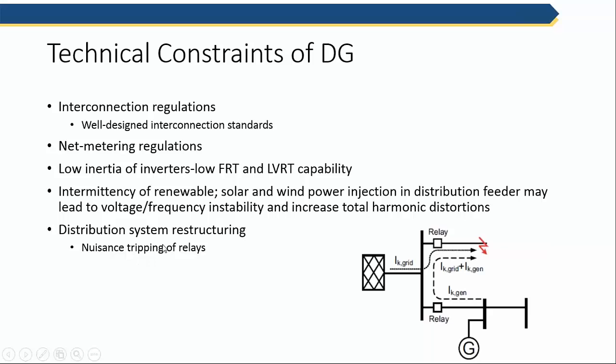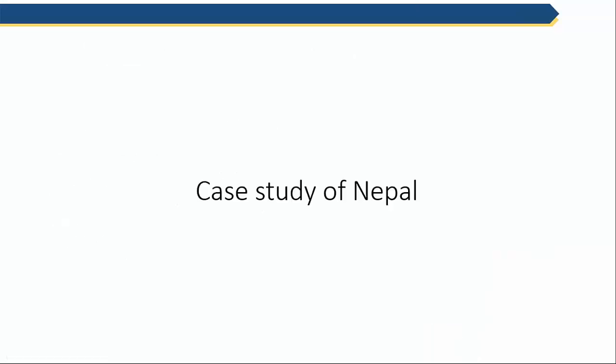So this kind of thing needs to be rearranged if you are connecting distributed generation into the distribution system. And also sometimes the ACSR conductor may not be capable of handling that much power evacuation into the distribution systems. So these are some technical constraints for distributed generation.